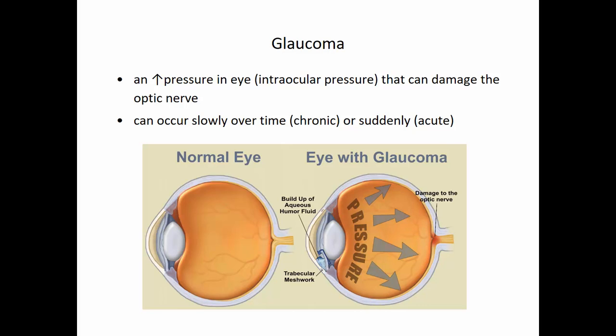Glaucoma that occurs slowly over time, we call that chronic glaucoma, or there's another type that happens very, very suddenly, acute glaucoma, and that needs immediate medical attention. So pressure builds very rapidly, creates blurry vision, a red and painful eye, headache, vomiting, maybe see halos around the lights. And that is a medical emergency, and it may cause blindness if it's not treated right away.